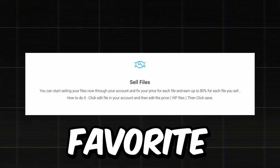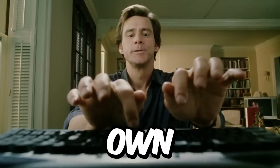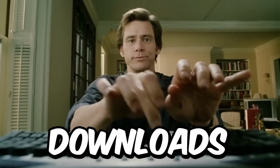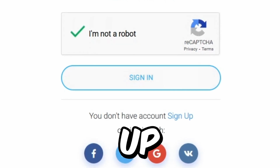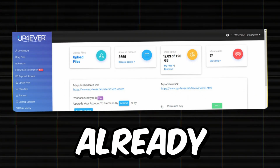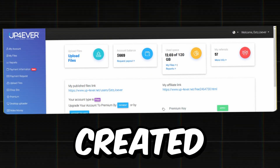My personal favorite is this option where I get to sell my files through my account, setting up my own prices and earning every time someone downloads them. Let me log into my account real quick to walk you through how to set this up. Here's a peek at my dashboard. Already pocketed about $600 using this method on an account I recently created.